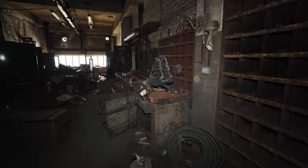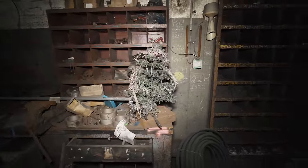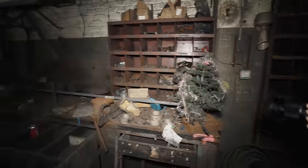There of course is always Christmas decorations, even in places like this, somehow. 100% of the time. Somehow. That's a nice ornament.